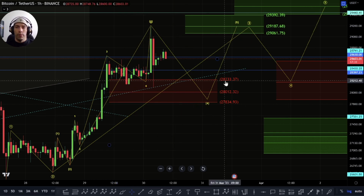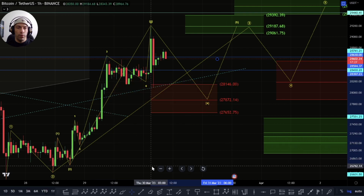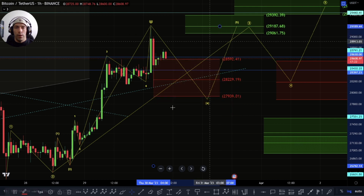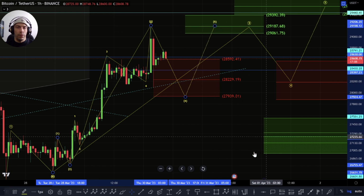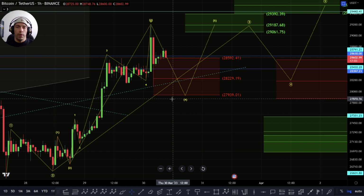What I'm looking for now is the possibility to actually find support here for a fourth wave again. So I'm just going to move this, and I'm going to put this into that low. So this is now our target area for this. And basically what I want to see here is whether we actually see another five-wave move down. If we do get a move down and we maintain this zone of this 27,939, basically what I'd be looking for is an additional fifth wave here, where this becomes another move here as a zigzag and then a fifth wave up.